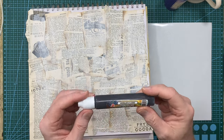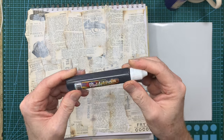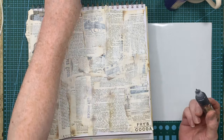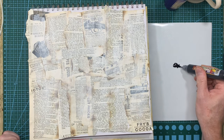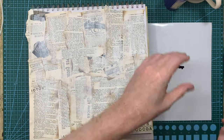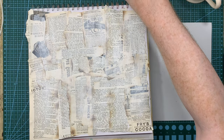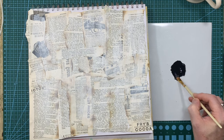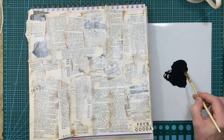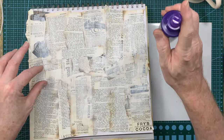Right, so time for the first bit of colour. So this is indigo blue vivid. These are water-based pigment inks. They are extremely pigment rich, and I mean extremely pigment rich. Now this is a black, but there is a hint of purple to it. So when you add water to these, you get a beautiful, now can you see, it's almost like ink. It's almost like octopus ink. It's absolutely beautiful.